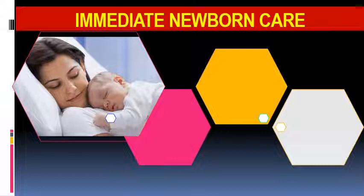This immediate newborn care is also a part of nursing care, and the nurses should be vigilant and very careful in handling newborn babies, especially when assessing the APGAR score, receiving the baby, placing the baby, and handing over the baby to the mother for breastfeeding. There are several areas where we have to be more conscious about handling the freshly born baby.